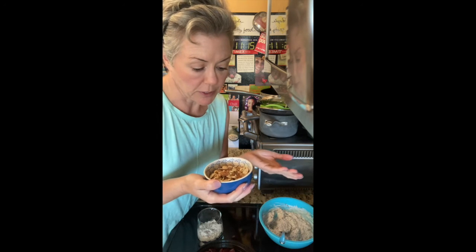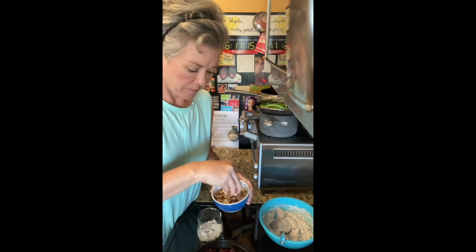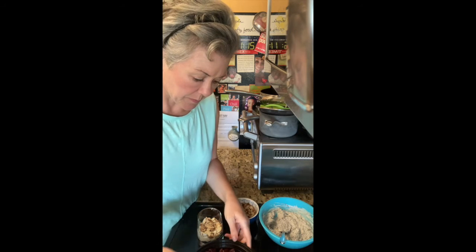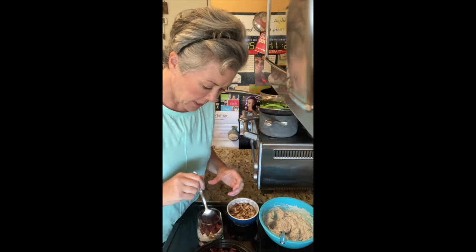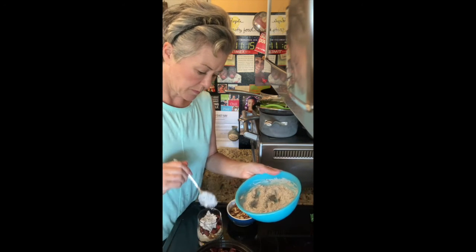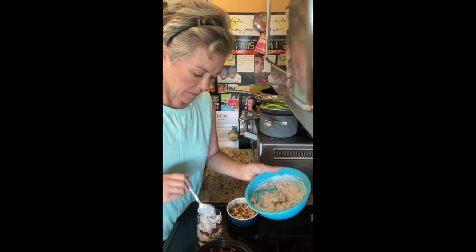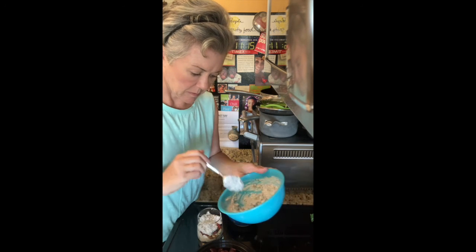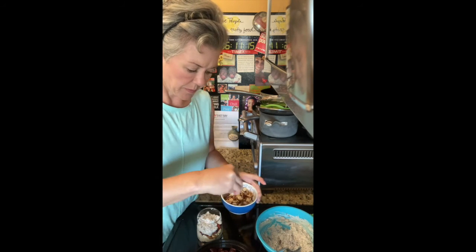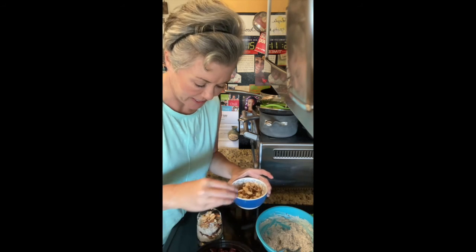And then some sliced toasted almonds. I literally just put these in a little pan and toasted them in my toaster oven for like 3 minutes. Just give yourself a little bit of crunch. And then more cherries, more chia pudding, more almonds, and you can change up these layers if you want to finish with almonds.